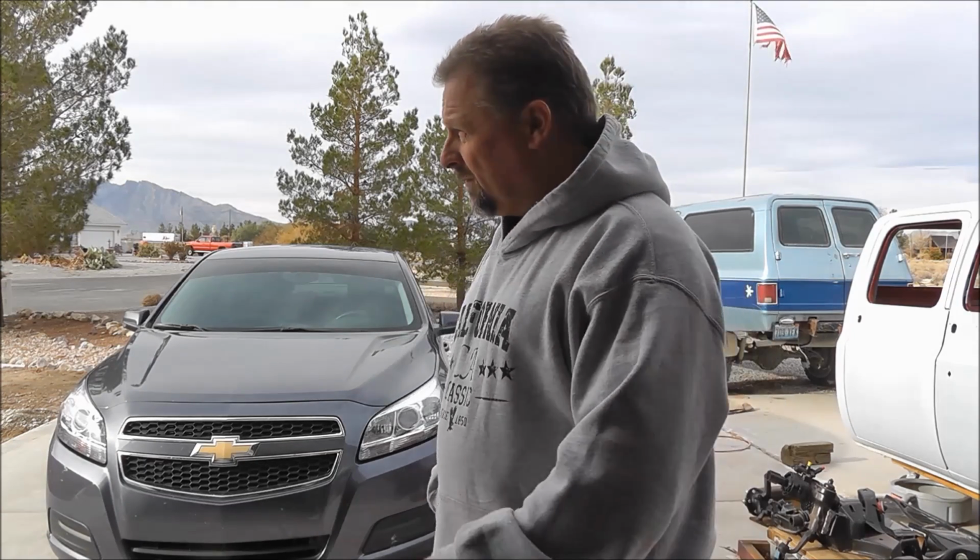Because the question remained, why would General Motors, after 100 years of manufacturing automobiles, start to eliminate spare tires in a car that cost $25,000 new? Well, I have to apologize to General Motors for my outburst and my slander against that fine company, because it really wasn't General Motors' fault.